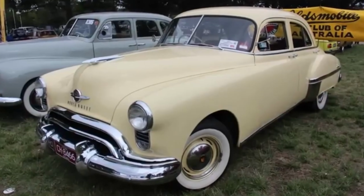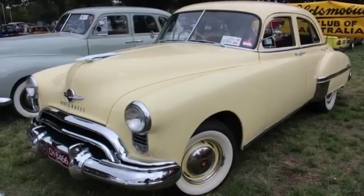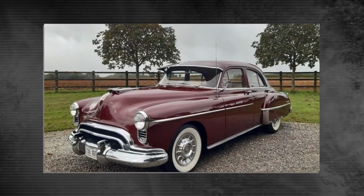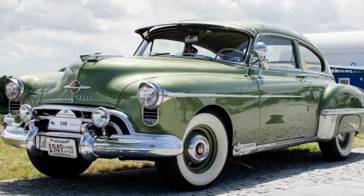You can trace the DNA of every modern muscle car, every high-performance American V8, back to this moment, when a regular production car suddenly felt alive. That's not a small thing. That's a cultural shift wrapped in sheet metal.